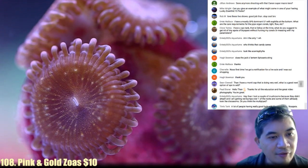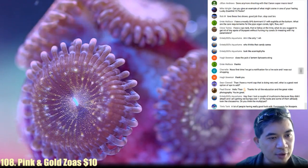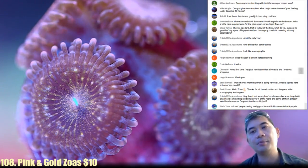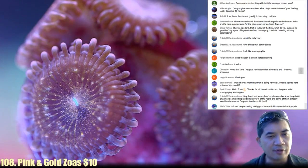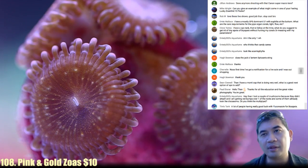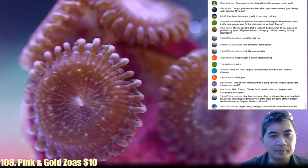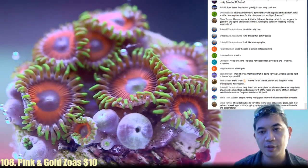Okay, so Than, I have a Monti cap that's doing very well. What is a good next option of SPS to add? You can really go with a lot of things. If you're keeping Montipora well, you should be able to keep Bird's Nest, Oscillopora, Stylophora just fine, Pavona just fine. You might even try some certain acros, I'm sure. Well, acros would be the most challenging, because they're so oddly finicky. But if you're already having some success, no reason why it shouldn't continue.